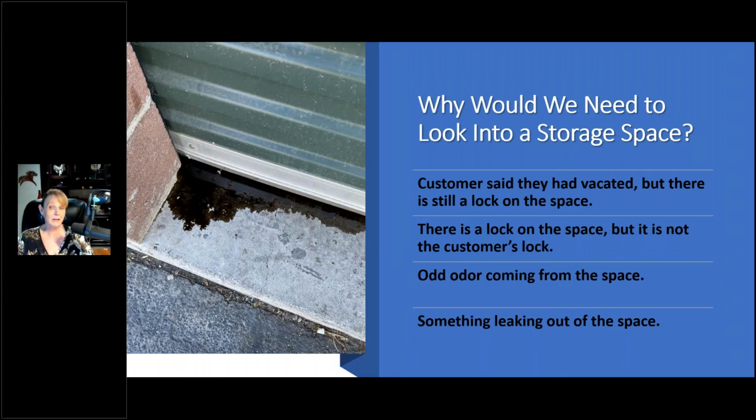Something leaking out of the space, like this example, my son and I found this one in Utah when we were there. At first, when it was pretty cold out, and the way the sun was shining on it, it looked a little red. And my son's like, "Yeah, Mom, if that's blood, I'm done with this." So I was like, "No, this is just getting exciting, right?" We would call the police, but I'm just saying if it was blood, we would be calling for that.